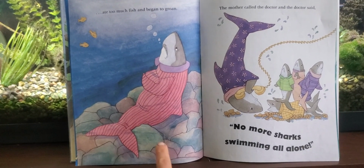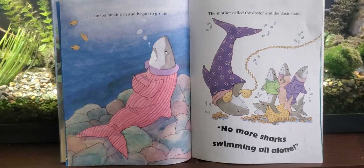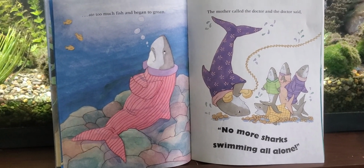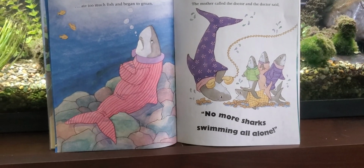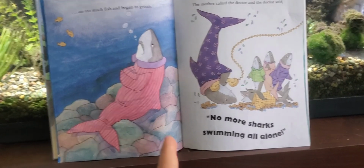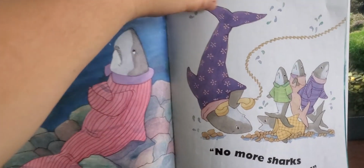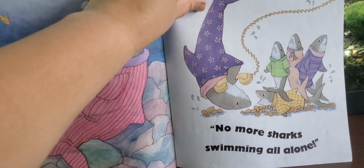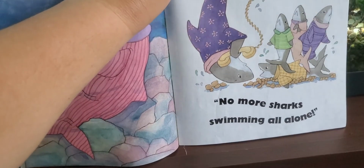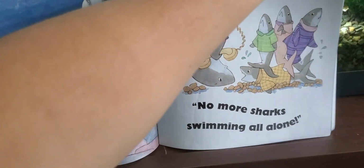Uh-oh. So he's holding his tummy. What do you think it means if he's groaning? Oh, he's got a tummy ache, right? The mother called the doctor, and the doctor said, "No more sharks swimming all alone." I think it's funny. Alone, and I see a phone that the mama's calling on.